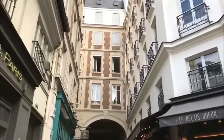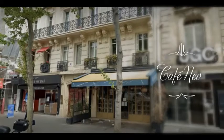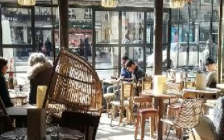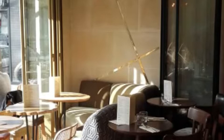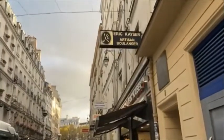Our first stop took us to the Café Neo. This local cafe treated us to a fresh French baguette along with a variety of French cheeses and meats. We were given a choice of red or white wine to cleanse the palate after our sample charcuterie.